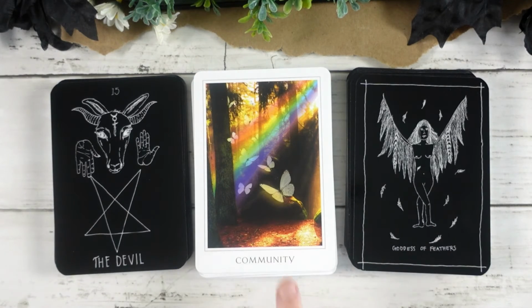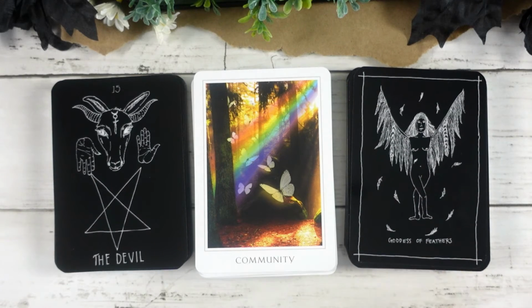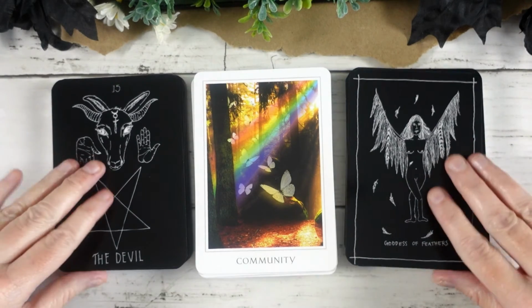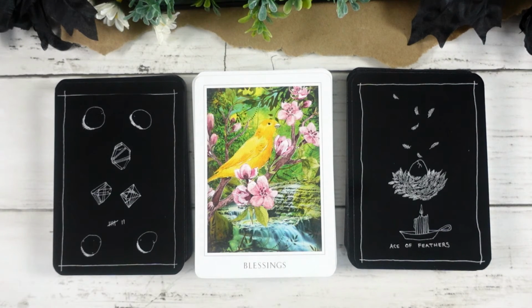Here's an interesting one. Here we have community between the Devil and the Goddess of Feathers. To me, we have this beautiful rainbow coming through in this community card. Maybe that idea of letting go of some of that shadowy energy that sometimes happens in community, and really just embodying what it is that you want to cultivate within this space. And I think that, again, just creates a really cohesive, really beautiful message. We'll just take a couple little flips through some of them so that you can see them together.